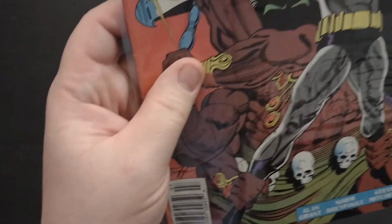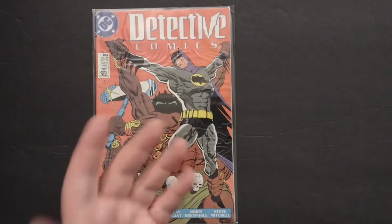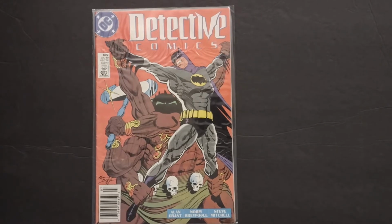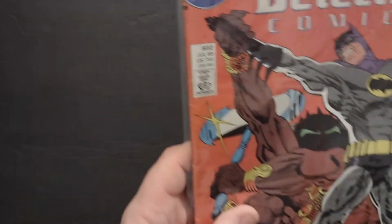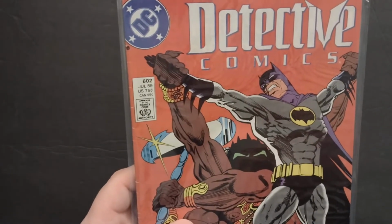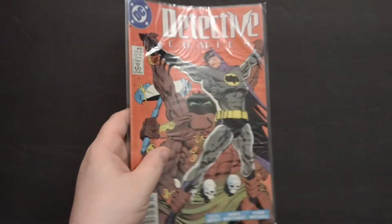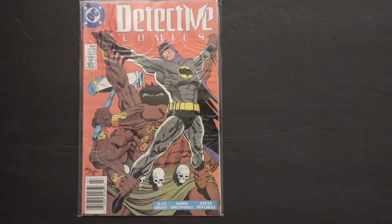I didn't know who Norm Breyfogle was at the time, and he would become one of my favorite Batman artists of all time. It was bought off a newsstand, of course, but it's just one of those books that I will never get rid of. Even if I sell my whole collection, I will keep this book along with my first Batman issue that I bought.